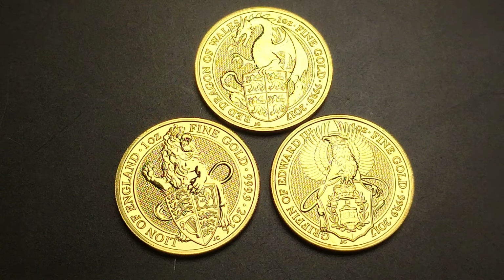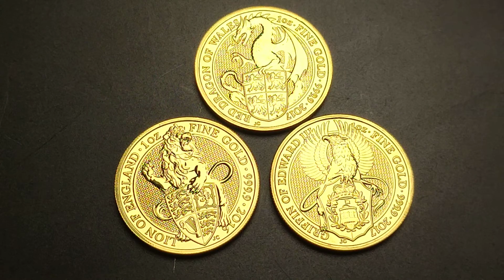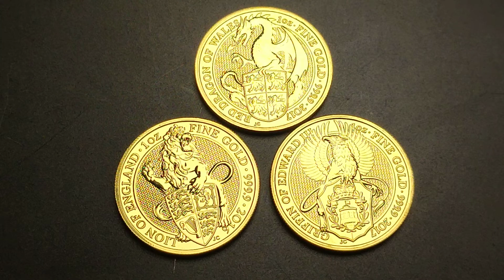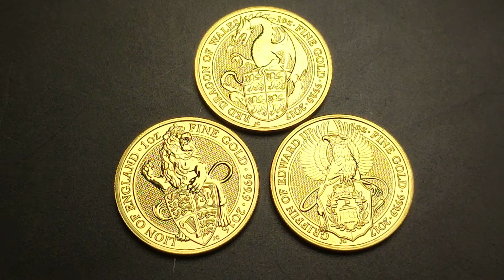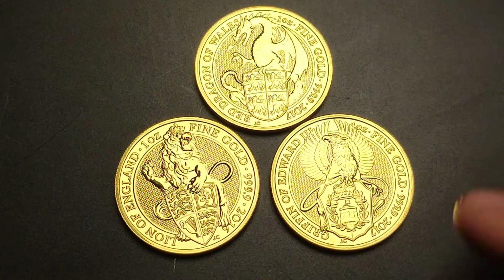And then the others I'm not really that bothered about, so I wouldn't really buy those coins unless they were at a low premium. I'd rather buy a Britannia, unless the other Queen's Beast coins were cheaper, then I probably would pick them up. But to be honest, I'd rather just buy sovereigns in general. So, like I say, I've picked these up.